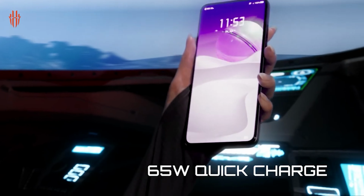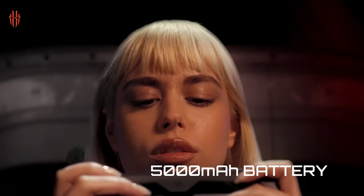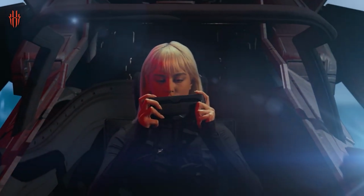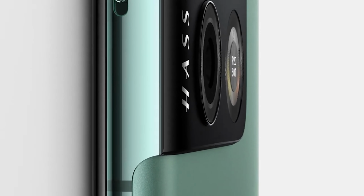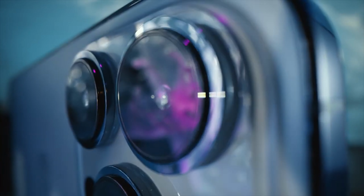If those things are more important to you, you may want to focus your research on the more powerful handsets in this video that aren't strictly intended for gaming, but can still very much hold their own, like the OnePlus 10 Pro and the iPhone 13 Pro Max.